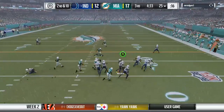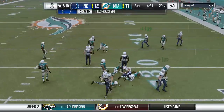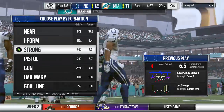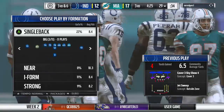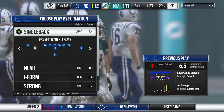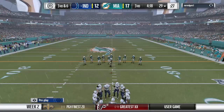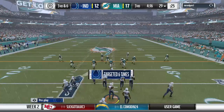They'll run it now out of the gun, and they will stop him after a fairly minimal pickup. Give him 4 on the ground there. They're now left with 3rd and 6. No, that wasn't an explosive run. That wasn't one that took it all the way to the house. But, boy, for a team that's had trouble running it the entire game, that's the kind of run they need, hopefully, to get themselves kick-started.